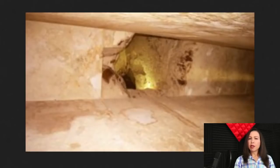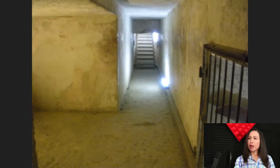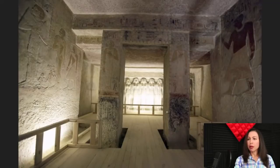The lower descending passageway is carved out of bedrock, running horizontal as you're descending to join the horizontal passage leading to the chamber. Here's another example here. I'm not sure if this is the main passageway that leads to the main chamber. I haven't been there myself yet, but if you have, please let me know in the comments section. And this is one of the refurbished tombs inside the Khafre Pyramid, if so. If not, please let me know.